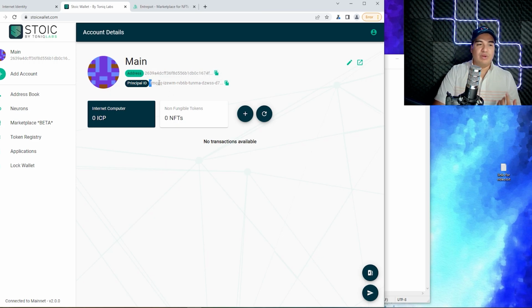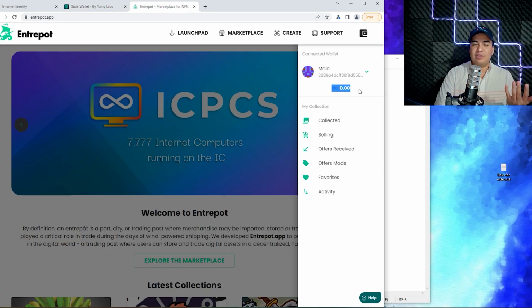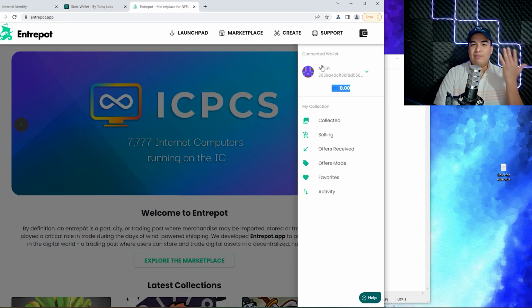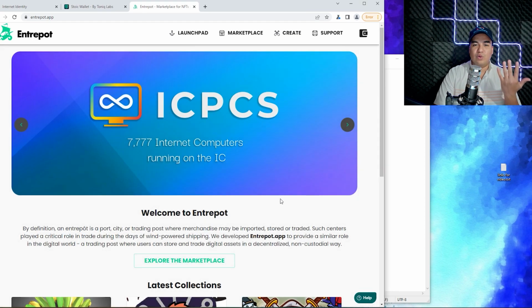The bottom one, principal ID, that is for other apps. Some of them require like the main principal ID ever, but for NFTs and for transferring money like ICP coins or tokens, it's going to be this one right here, this top one. So your address, that's where you receive money. Once you do that, your Entrepot account is going to show a balance right here. If you notice, it's the same account. See, 2639A4, 2639A4, it's the same one because you're linked together. So once you have money on here, it's going to show that you have money on here. Once you do that, you look at the NFTs.